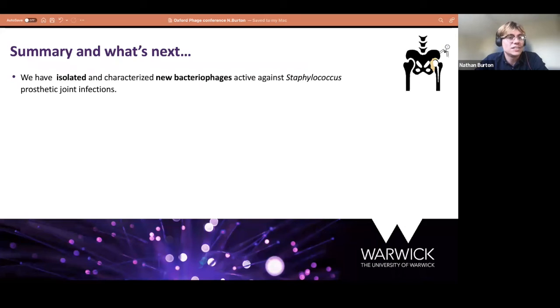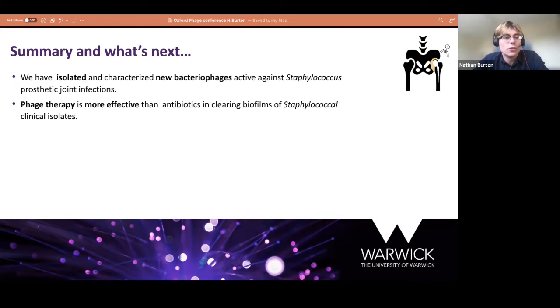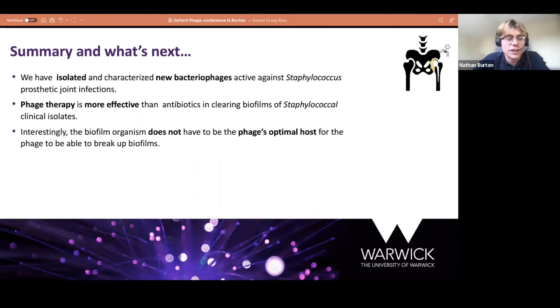So in summary, we've isolated and characterized some new bacteriophages against various species of Staphylococcus, again, epidermidis, warneri, capitis, and Staphylococcus aureus. We found that phage therapy is more effective than antibiotics in clearing biofilms of Staphylococcus clinical isolates from prosthetic joint infections. And interestingly, the biofilm organism does not have to be the phage's optimal host for the phages to be able to break up the biofilms, which almost makes my later work pointless, why I isolated loads of new bacteriophages. So it'd be good characterization and sequencing work for me. And phage cocktail therapy can be used alongside antibiotics in vitro, we found.